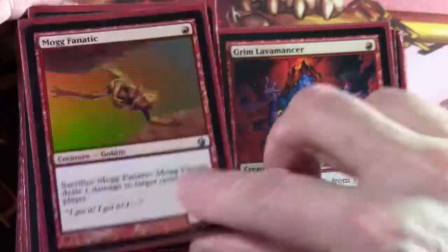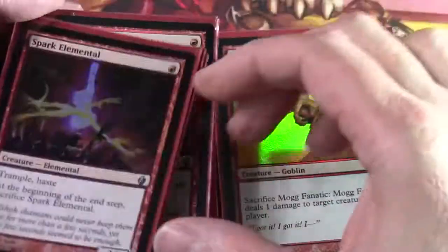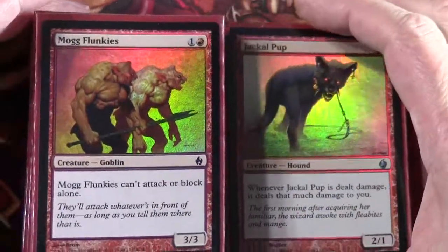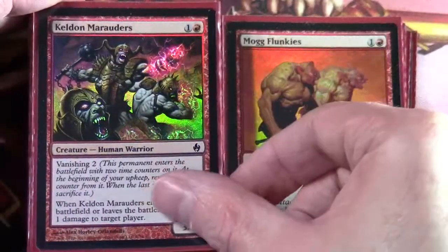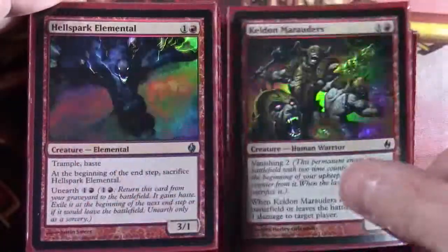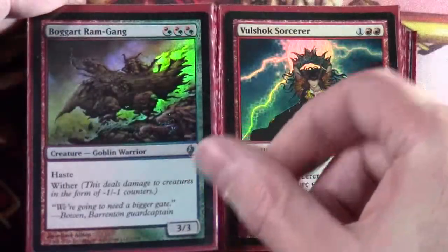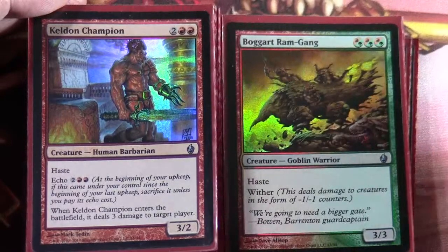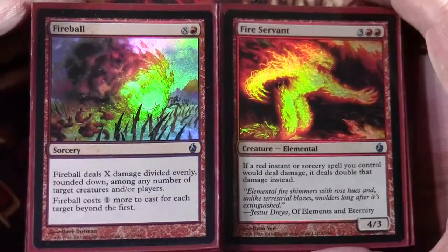So we're now moving on to our sort of non-rares. So Spark Elemental, a couple of those. Jackal Pup. Some Mogg Flunkies. So you can see here we've got a fairly low curve going on. Cowden Marauders, Hellspark Elemental, Cinder Pyromancer. There's a lot of two of them, one off. There is a playset in here, I think, of Lightning Bolt, Keldon Champion, Fire Servant. So basically tops out in terms of creatures at Fire Servant.